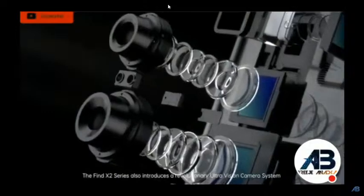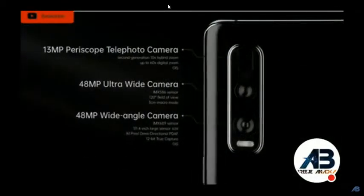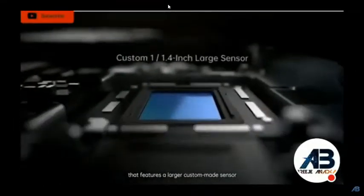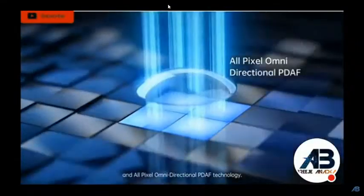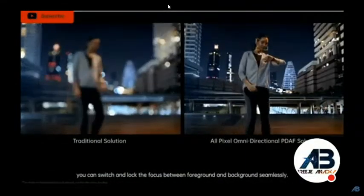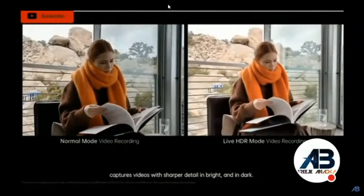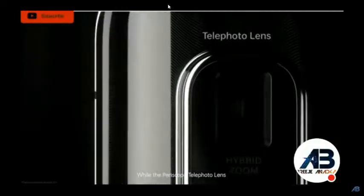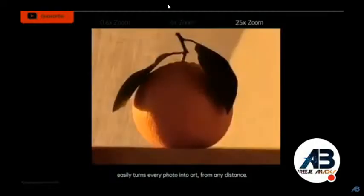The Find X2 series also introduces a revolutionary UltraVision camera system that features a larger custom-made sensor and all-pixel, omnidirectional PDAF technology. So even in low-light conditions, you can switch and lock the focus between foreground and background seamlessly. Live HDR video recording captures videos with sharper detail in bright and in dark, while the periscope telephoto lens easily turns every photo into art from any distance.